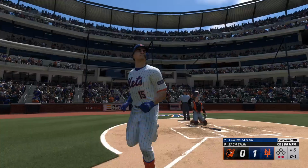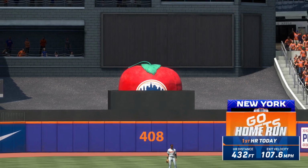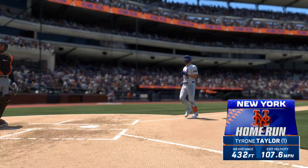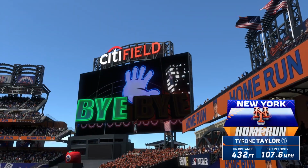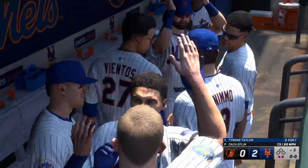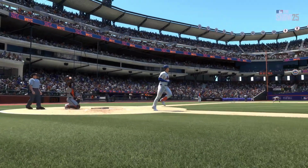Swing and a high fly ball, well struck, way back there. And that one is out of here. That'll fire up the dugout, and they tack one on the board. It's 2-0. That one was a hanger, and pitchers typically don't get away with making a mistake like that. And right there, he made him pay.